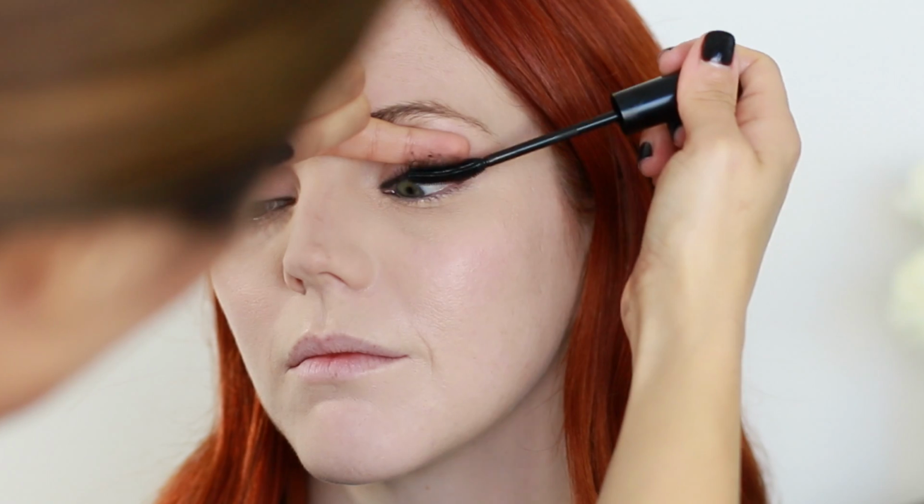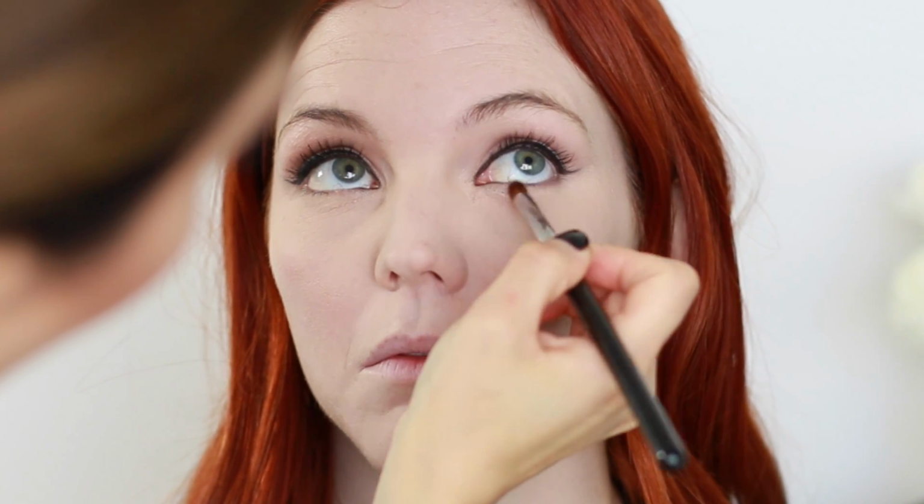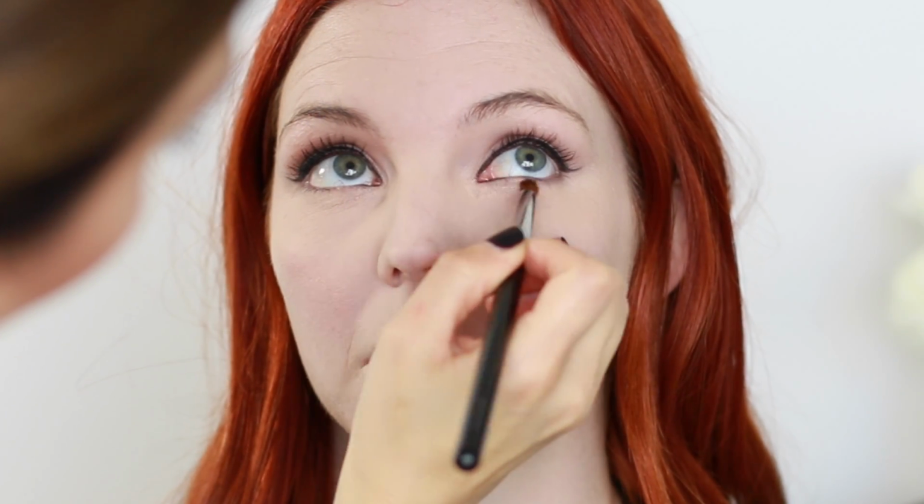Afterwards you want to just make sure that all the powder is nicely blended, and of course apply several coats of mascara. This one is by Sigma. I'm not too picky when it comes to mascara because we're going to use some false lashes at the end.